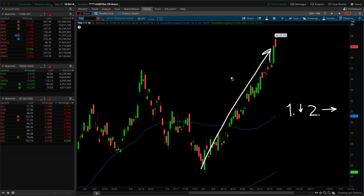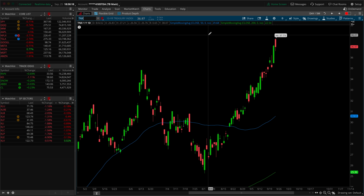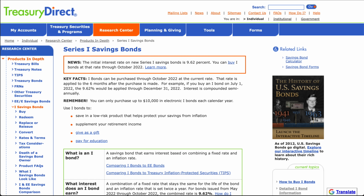But what we do know about this is that the TNX is now starting to compete, or I should say bonds and treasuries are starting to compete with yields that are 9.26 or 9.2 something, the yield right now on a Series I from the Treasury. So here we go. Series I savings bond, right? 9.62%. So again, this is competing directly with your S&P 500.